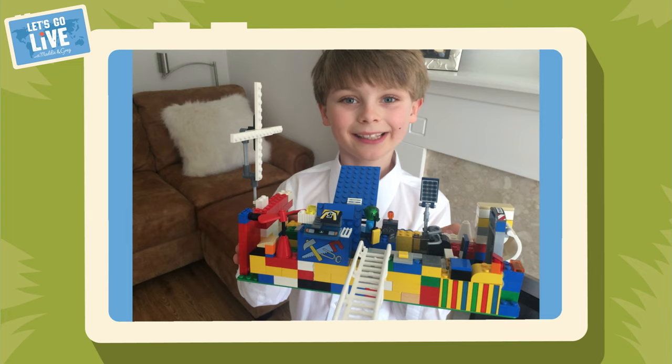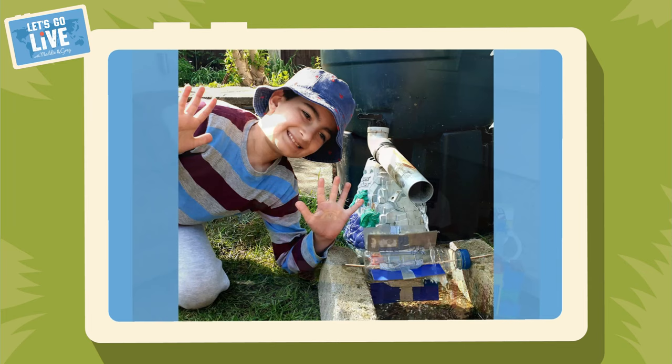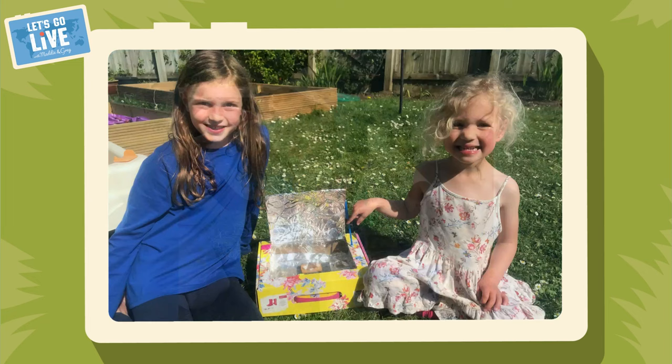He made a solar and wind farm out of Lego after being inspired by our Power the Planet episode yesterday. Nice. Great one. This is James. James made this water wheel, which he powered using rainwater. Oh, that's a great idea.